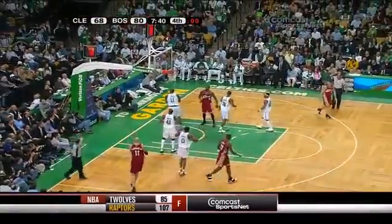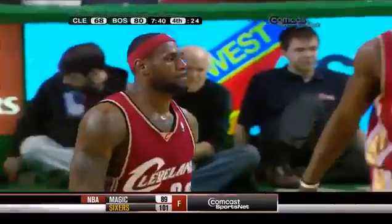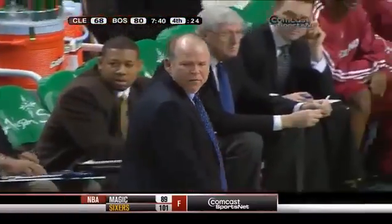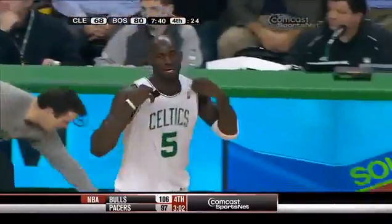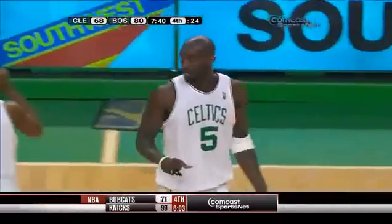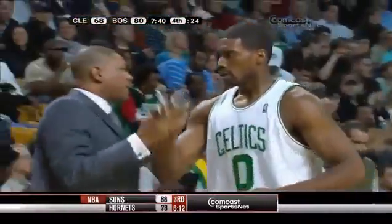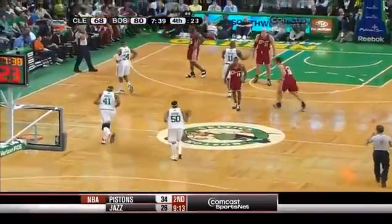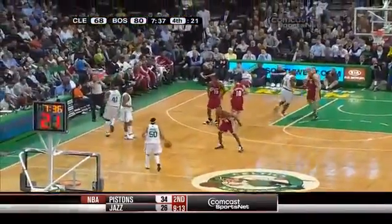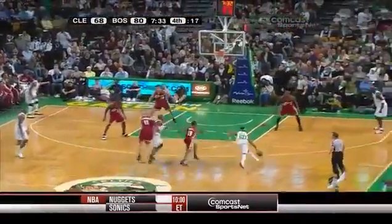And Ilgauskas did not get that off. And defense by the Celtics forces a turnover. Well, they kept running right at him with everybody. And they really had him thinking. That's the 15th turnover for the Cavs. Now, Leon's coming out of the game. Leon did a nice job once again. 13 points, 3 rebounds for Leon in 13 minutes. He is efficient. Celtics by a dozen and the ball.